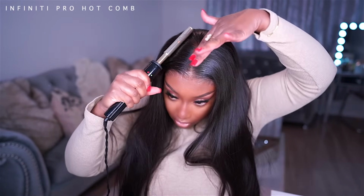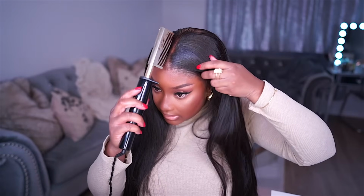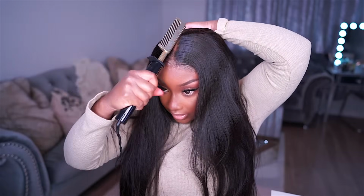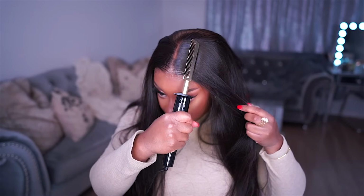This is the Infinity Pro Hot Comb. I love this. I got this from Target. It is so inexpensive, yet effective, okay? And I like to use the back of the hot comb as well to get this area as flat as possible. I can tell that my wig cap did slip a bit.